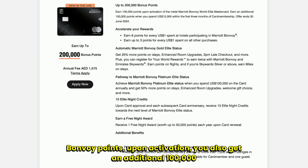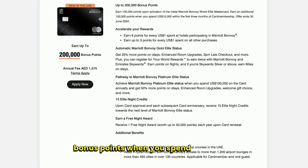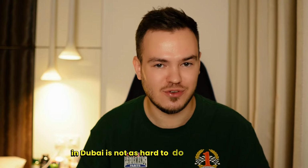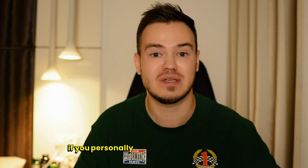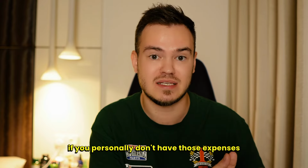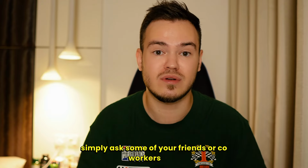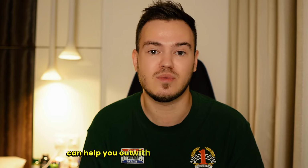While with the World Elite Mastercard, besides the 100,000 Marriott Bonvoy points upon activation, you also get an additional 100,000 bonus points when you spend $15,000 on any kind of retail purchases in the first 3 billing statements, which honestly in Dubai is not as hard to do, because even if you personally don't have those expenses planned, you can simply ask some of your friends or co-workers who can help you out with this and just buy them a cake or something.